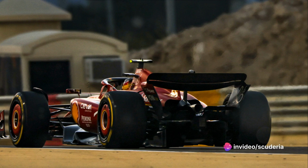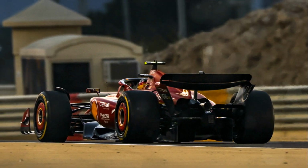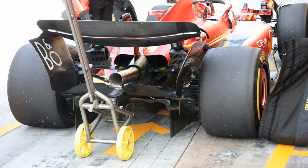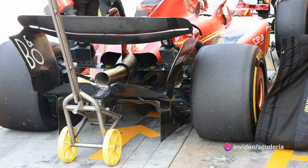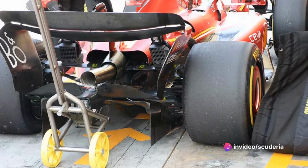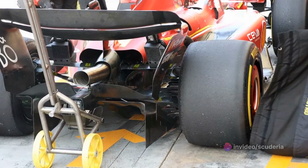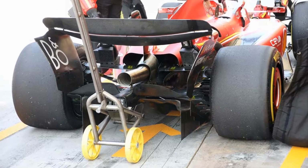During the last day of testing, it was possible to better observe the configuration of the diffuser, a component of the car that had not been made visible during the unveiling. Firstly, it's worth mentioning that on the last day of testing, the first of the two flaps which make up the beam wing disappeared. The modification is visible in the comparison, with the horizontal flap being dismantled.